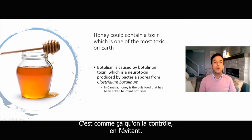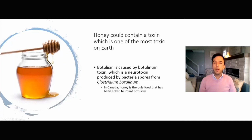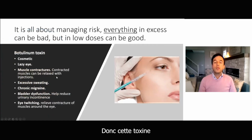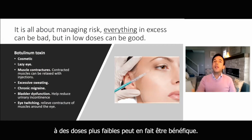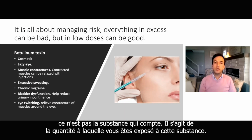How do we control it here? We just avoid it. However, this same toxin called botulinum is found in something that is normally known as Botox. So this toxin at even lower amounts, at amounts that are so diluted, can be beneficial for medical purposes. So something that is toxic at certain amounts, at lower amounts can actually be beneficial. So again, it's not about the substance, it's about how much you're exposed to that substance.